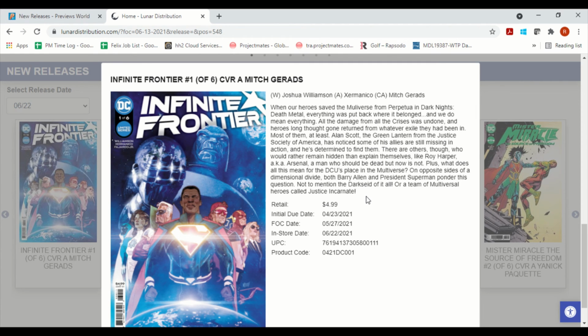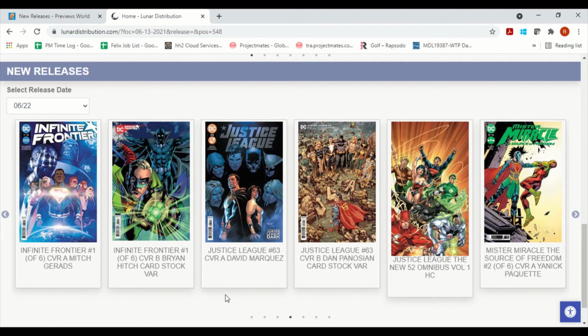There are others, though, who would rather remain hidden than explain themselves, like Roy Harper, a.k.a. Arsenal, a man who should be dead but now is not. Plus, what does all this mean for the DCU's place in the multiverse? On opposite sides of a dimensional divide, both Barry Allen and President Superman ponder this question, not to mention the dark side of it all, or a team of multiversal heroes called Justice Incarnate. So, looking forward to this one. This one was teased, I think, a while back, and we're just now getting it. So you got a cardstock variant there.